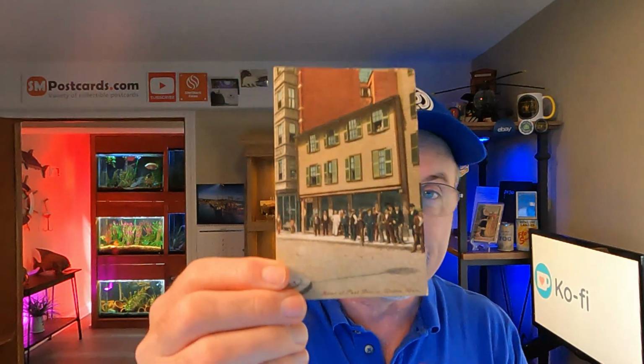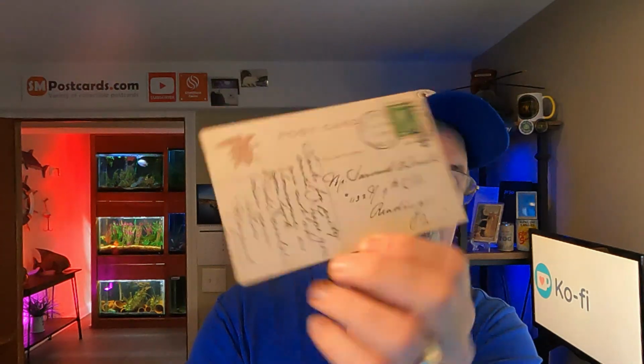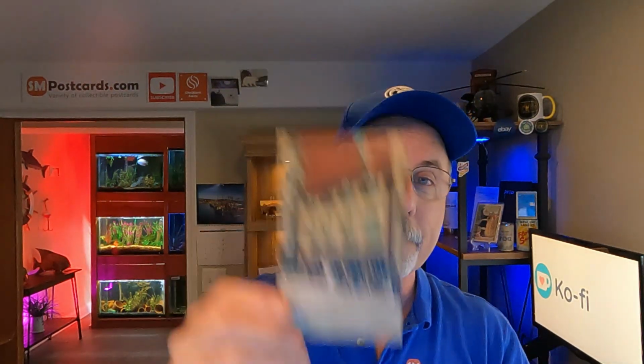And I sold a card that is very, very common. This is the home of Paul Revere, Boston, Massachusetts. If you've been doing postcards, you've probably seen this. Paul Revere's home. This was posted way back when, but it's a divided back posted card, and I sold that for $4.65. A lot of Boston cards are not very common. I don't think I list that one that much anymore.